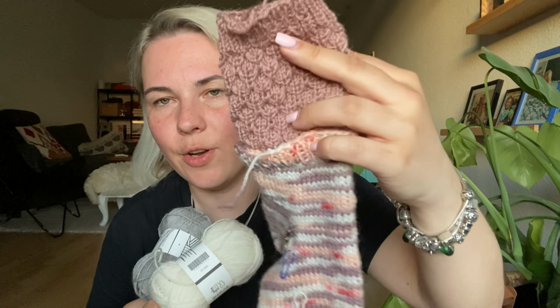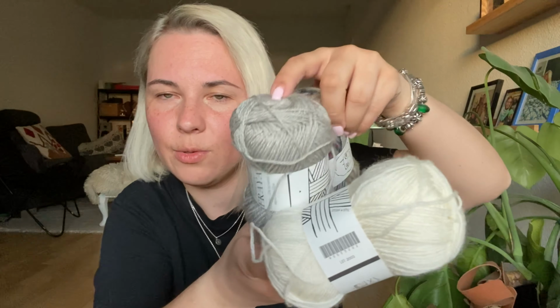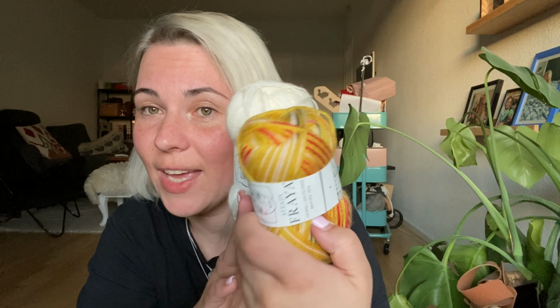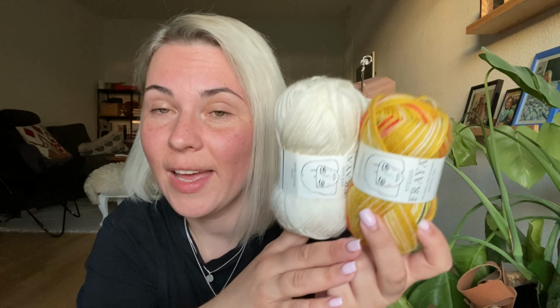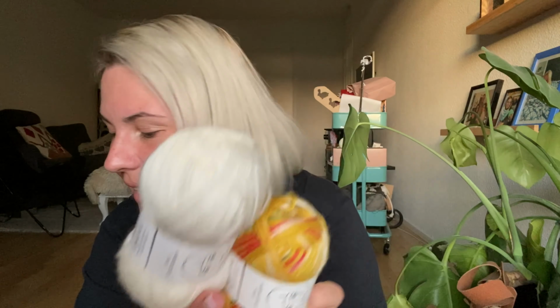To match this color I bought these dusty pink colors, and then my idea is to match this gray with a different color, just plain gray. And then I didn't find any good enough match for this white color. It has some white, so I'm going to try to match these colors like that.